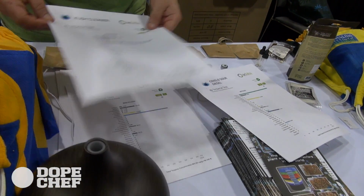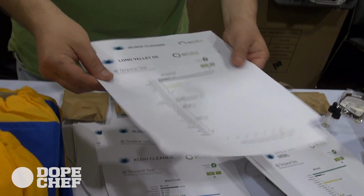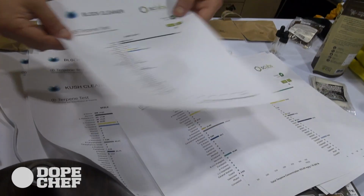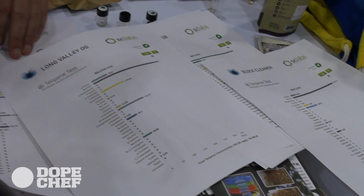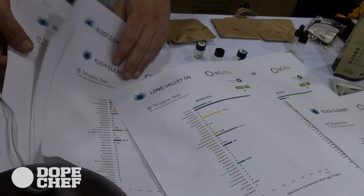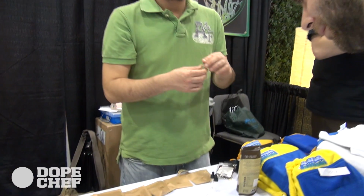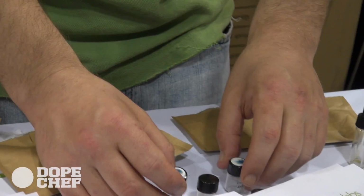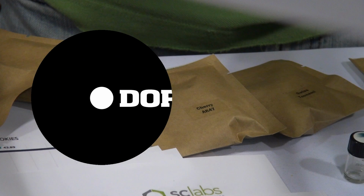Push cleaner. Long Valley OG. Log cleaner. Cherry AK-47. Swiss Tsunami. And these are the actual. Swiss Tsunami is the one left? Or is there any other? Yeah, we've got Swiss Tsunami, Cherry AK-47.